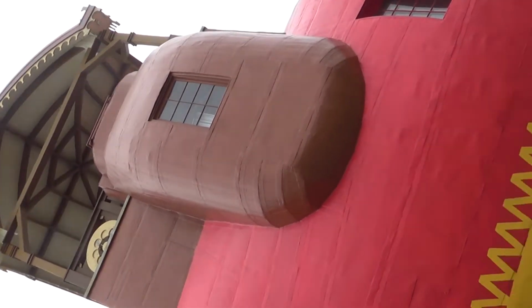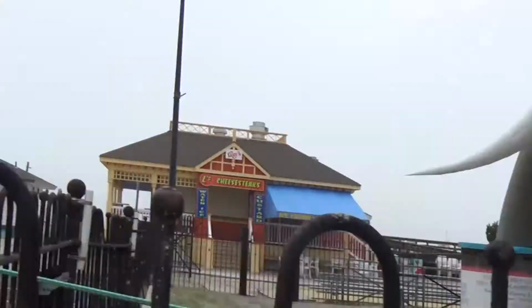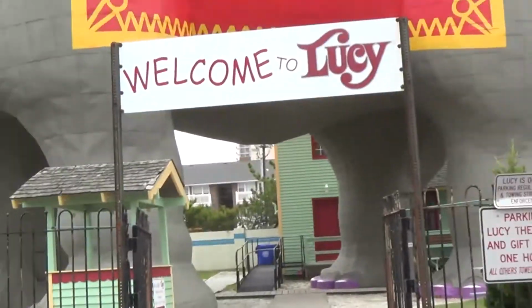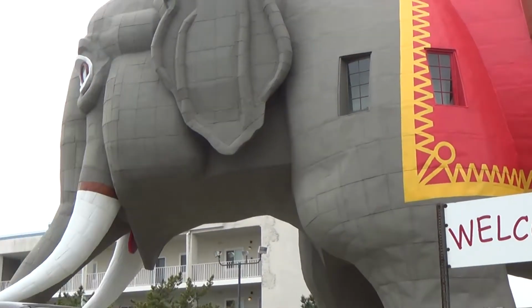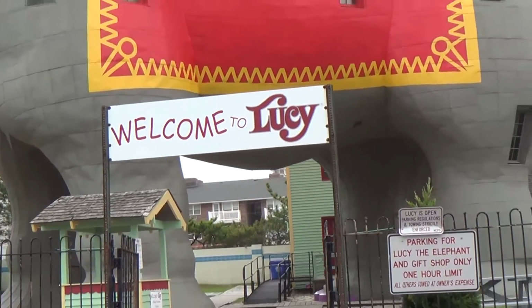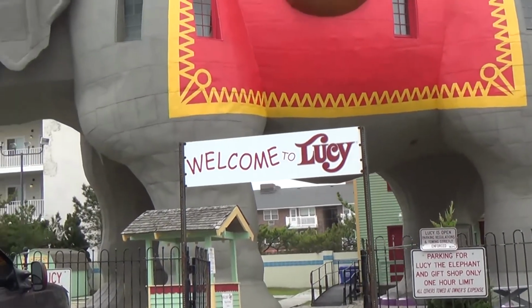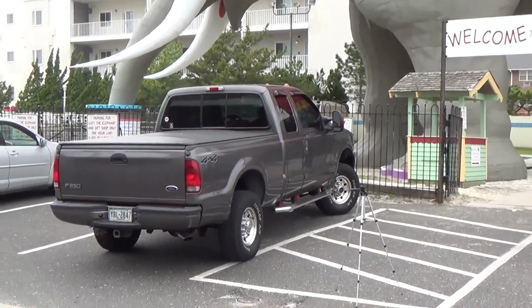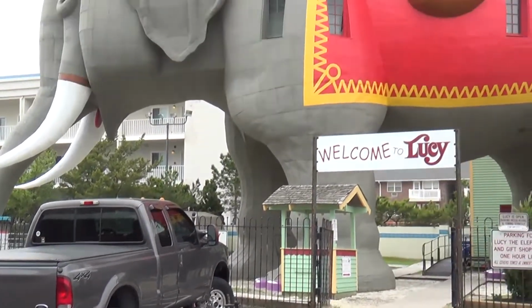Let's set this up over here. Okay, we'll get you back. Here, we're gonna follow her over into the alley. Nice. Okay, and then I want them to see the whole thing. So we're gonna back up a little bit so you see the perspective of it. So there's a regular sized truck, and there's Lucy.